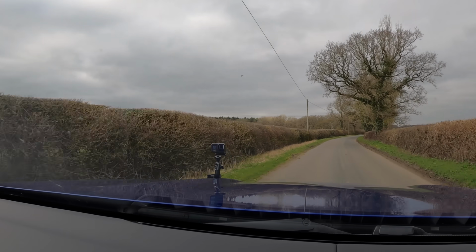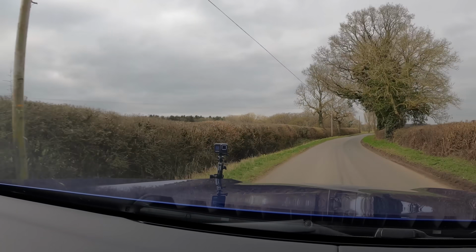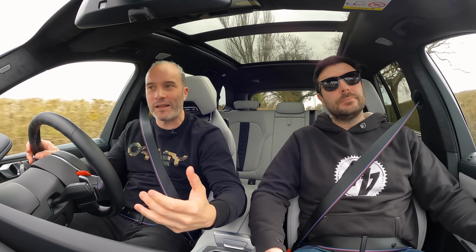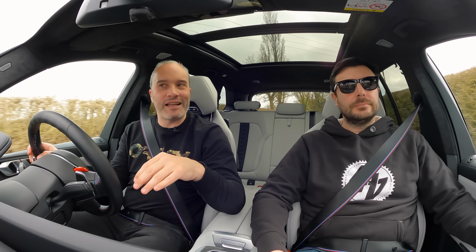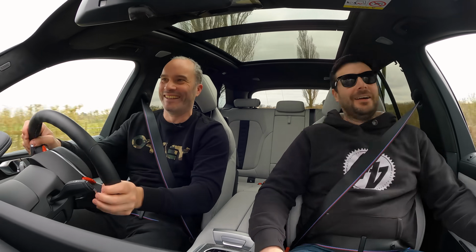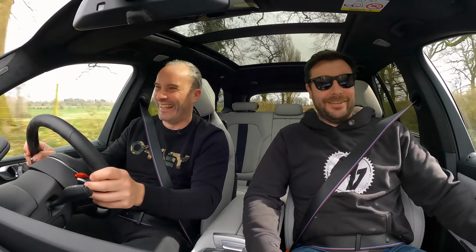Okay, so we're now in my M1 preset, which is everything ramped up, except suspension is in Sport as opposed to Sport Plus. Arguably, it only needs to be in Comfort because this car's already too stiff. Yeah, I'm looking at your head. I'm definitely flopping around.